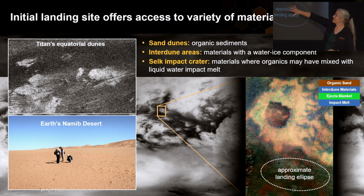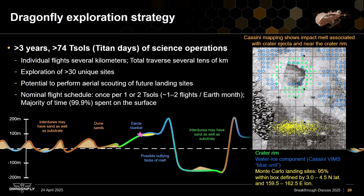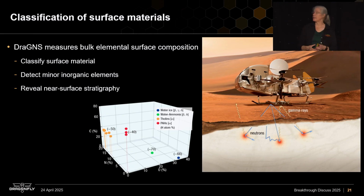So our approximate landing ellipse is down here, south of the impact crater, and then over the course of our mission, which is a little over 3 years, we'll traverse through the dunes and interdunes and into deposits associated with the impact crater, where we have the opportunity to measure materials that may be the result of these chemistry experiments, where organic material has been able to mix, perhaps for an extended period of time, with liquid water. I should say this is very exaggerated. Titan's mountains are only a kilometer or so high. The topography is exaggerated here, but like most icy satellites, it's actually pretty low-lying topography. And over the course of the mission, we'll explore a few dozen unique sites.